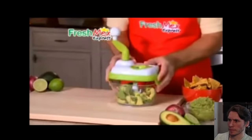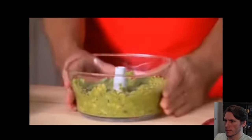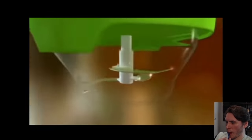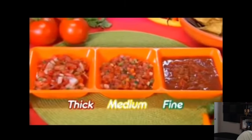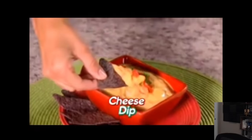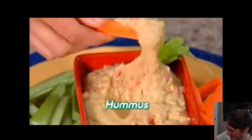Take some avocados, onions, cilantro for a full bowl of guacamole in just 5 seconds. That was way more than 5 seconds. Three ultra-sharp stainless steel blades that chop, mix, and prep in just one step. Thick, medium, or finely chopped with Fresh Mex Express, the choice is yours. Make a spicy guacamole, mouth-watering mango salsa, creamy chili cheese dip, flavorful black bean dip, even make fresh, healthy hummus.